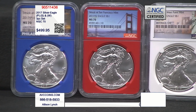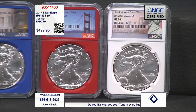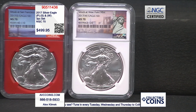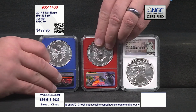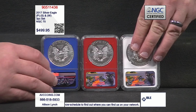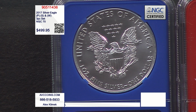There was something special you could do though. If you didn't break the seal of those monster boxes when they first came from the US Mint, you could then have them sent over to a certification service like NGC and have them certified as being part of those special supplemental mintages. And tonight we have a special 3-coin set that contains both of those coins and the regular issue West Point Mint uncirculated Silver Eagle, all certified by NGC to be in stunning, perfect MS-70 condition.